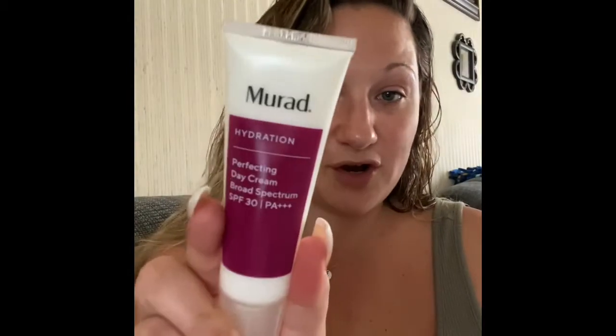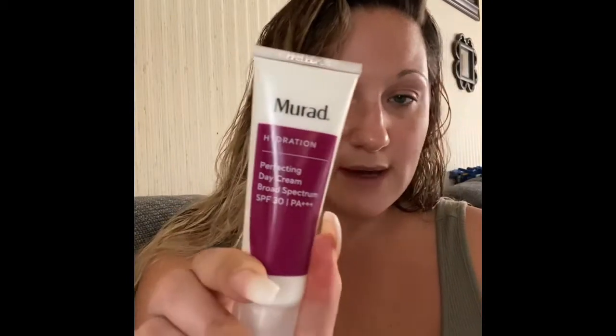And then I let that dry a little bit, and I still leave some on my face, and then I work it in with a hydrating perfecting day cream. This has SPF 30. This is also Murad, and this stuff does not make your skin feel oily. It actually soaks into your skin. It doesn't feel greasy or anything. It literally just feels so hydrating. It feels so good.